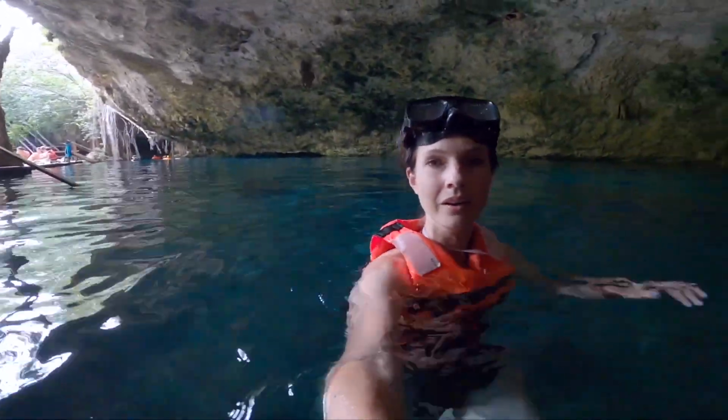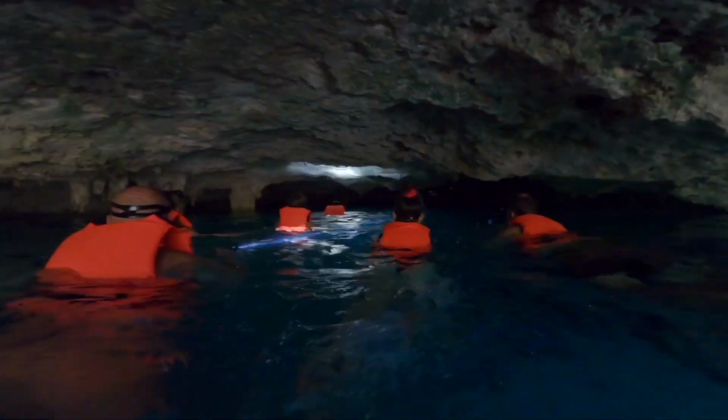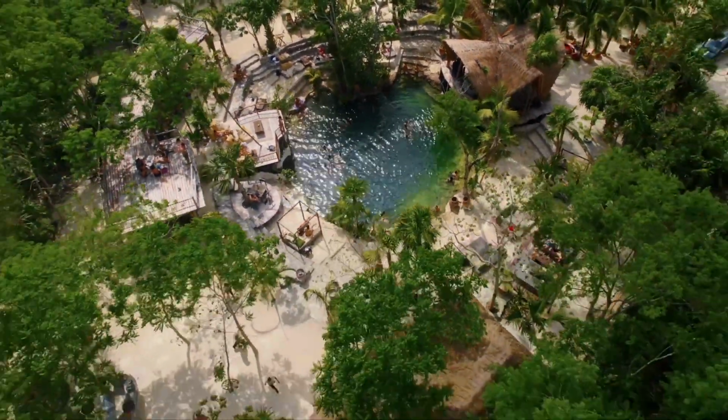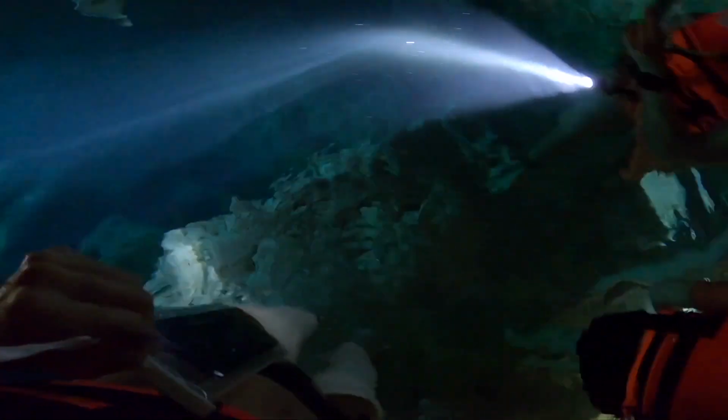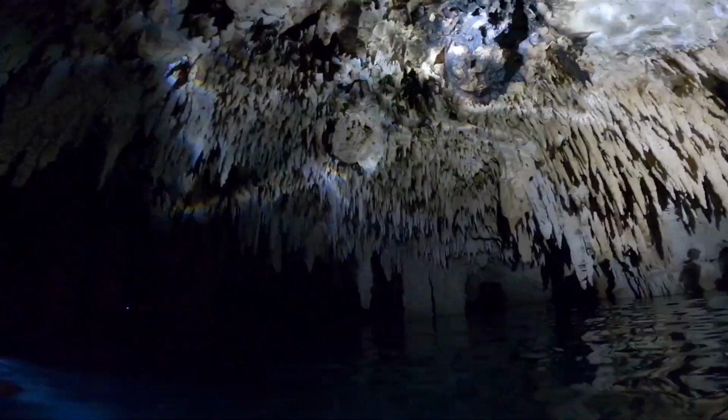The cenote is a natural pit or sinkhole resulting from the collapse of limestone bedrock that exposes groundwater. The term originated on the Yucatan Peninsula of Mexico, where cenotes were commonly used for water supplies by the ancient Maya.